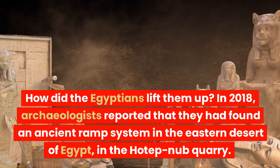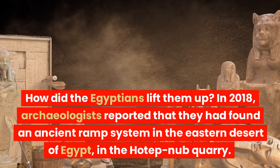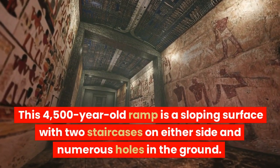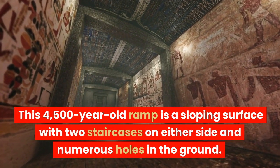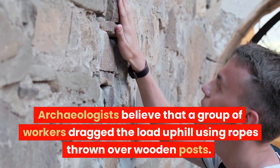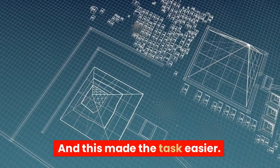In 2018, archaeologists reported that they had found an ancient ramp system in the eastern desert of Egypt, in the Hotep Nub quarry. This 4,500-year-old ramp is a sloping surface with 2 staircases on either side and numerous holes in the ground. Archaeologists believe that a group of workers dragged the load uphill using ropes thrown over wooden posts. And this made the task easier.